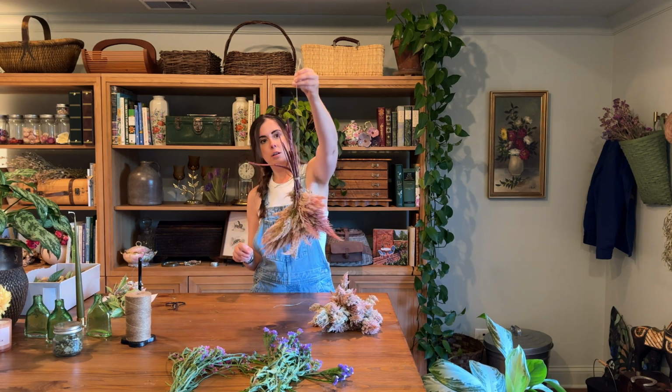So now I have 2 bundles there. Yeah, that should be good. So now that all these are tied up, I will show you where I dry them, which I really like. And I think it's one of the best ideas I've ever had, which maybe says a lot about the quality of ideas I've ever had. But let me show you. I think it looks really pretty.